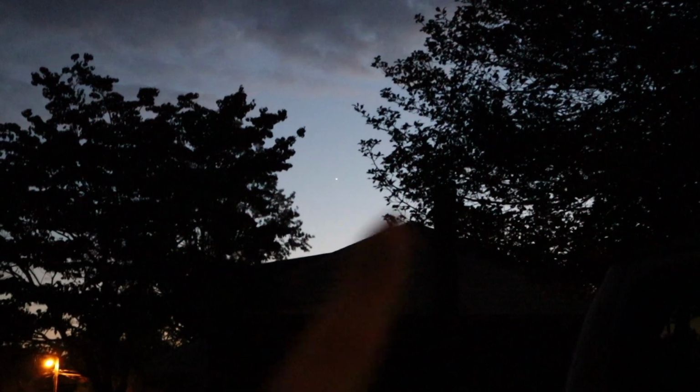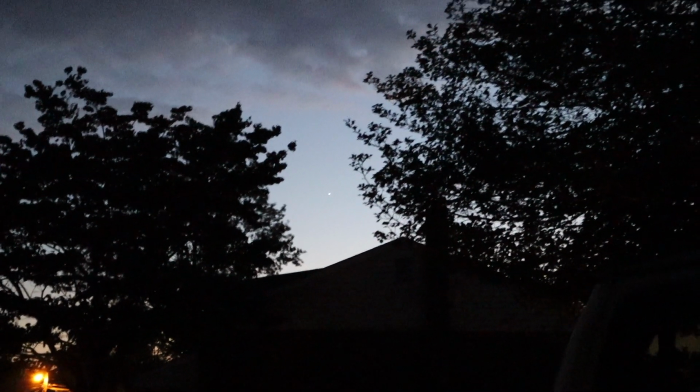We're in the car now and we're going to go back home and then load all this stuff. And yeah, it's getting dark out. Look at that bright star right there. That is a bright star.